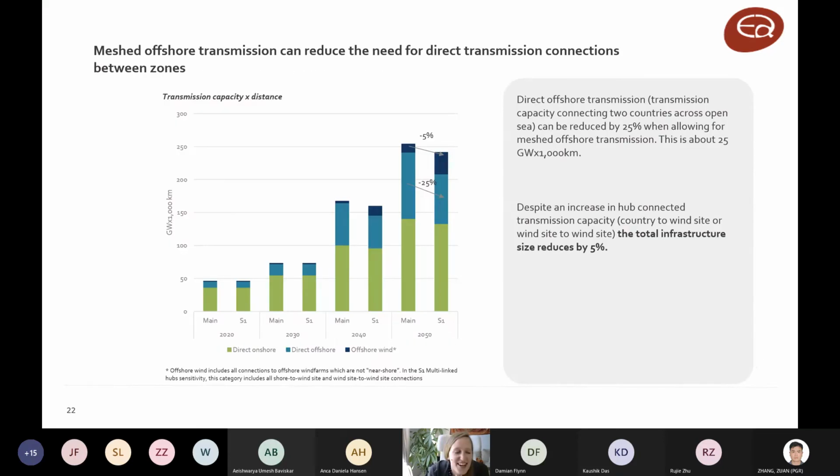We also took a look at the transmission infrastructure needs, and we see an overall decrease in transmission needs. That's because more of the transmission can now be used both for getting offshore wind to shore, and also for getting generation from one region to another. So the hubs were a more efficient way to distribute the power from offshore wind. We see an increase in advanced connection capacity related to offshore wind sites, and then a decrease of 25% in the direct offshore connections, and a small decrease also in onshore connections.